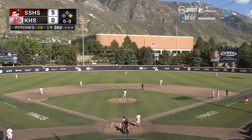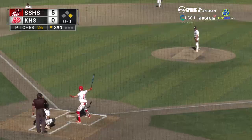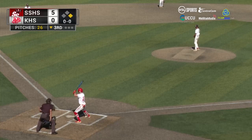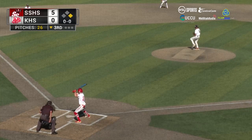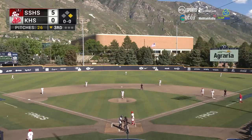Another curveball just got away from him up there. Now Kanab has 2 hits and 2 hit batters. Those are the base runners they've had in this game. One of those hits, though, got doubled up, so he wiped it off. First pitch now to Kabonic. Fouls it back to the screen, strike 1.